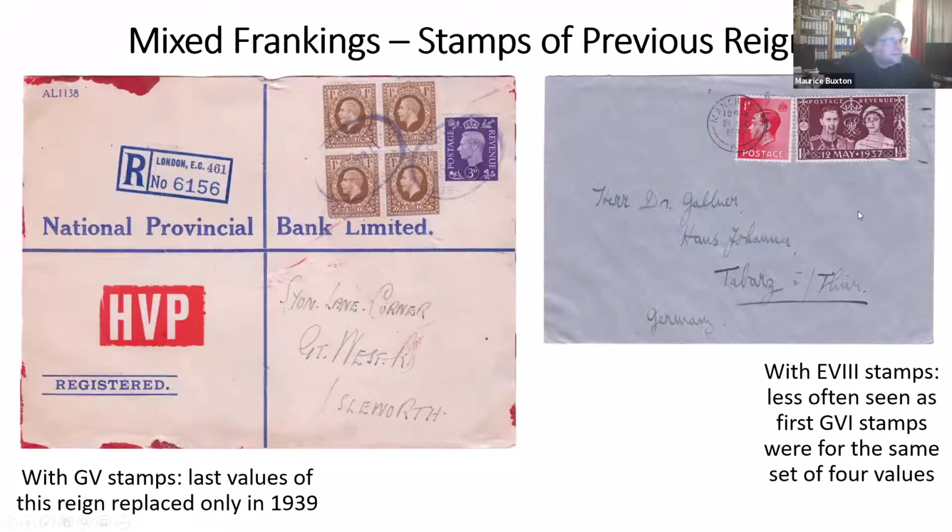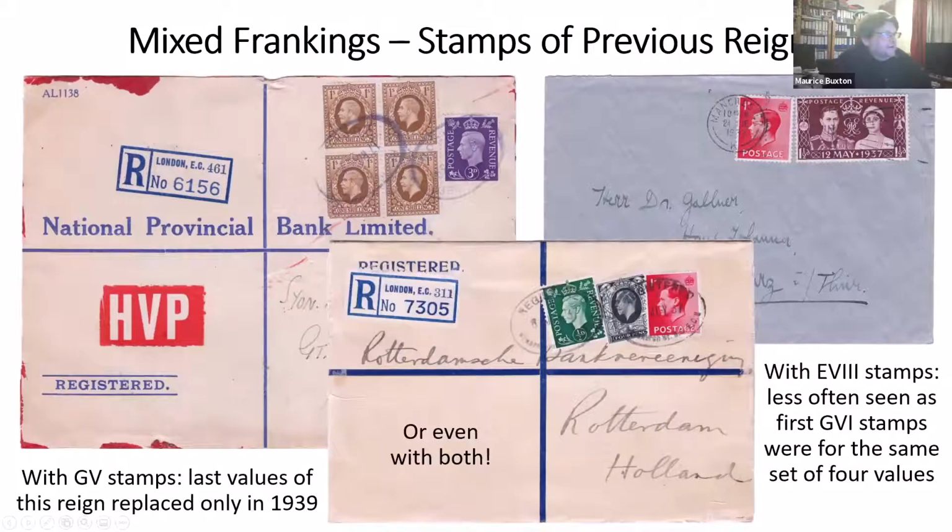You do, if you look out for them, very occasionally find combinations with all 3 reigns on a commercial cover. There are lots and lots of philatelic uses of that, because obviously philatelists noticing that there were 3 stamps current in the same year for 3 different kings naturally jumped at the chance to put them on cover. That one's from a bank though to a firm in Holland, so I presume it's just what they happened to have in the post room. You do find them, but not often. I think I've got about half a dozen triple reign things that look reasonably commercial. So that's a thing to look out for if you're interested in mixed frankings.